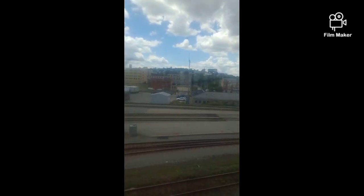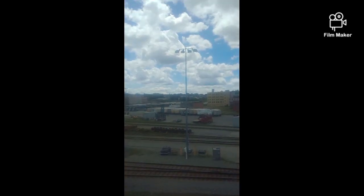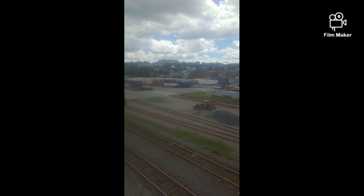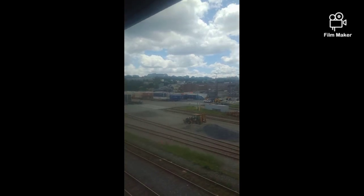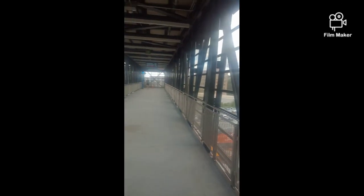Look at the view. Let's see what the view is like up here. There's the fire station. My house is up that way. There's that apartment building right there. The middle one is the old El Morocco, the famous El Morocco restaurant that used to be. And they're building up there in Tom Orion. I don't know how they got that one up there. Whoa, look at this. It looks like a bowling alley up here.